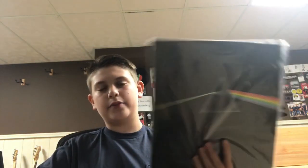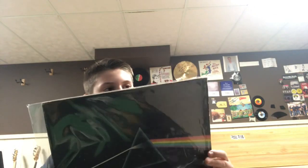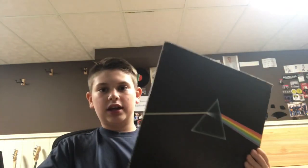Coming in at number 9, again, this is also very simple. A lot of these get more complex after this, but this is probably the most simple one on the list, and I think you would agree. It is Pink Floyd's Dark Side of the Moon. This album looks so cool, and especially with the whole prism thing on the gatefold.